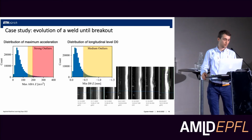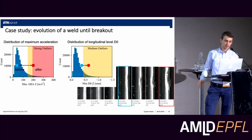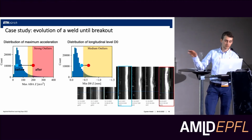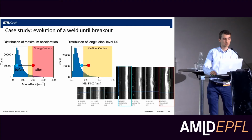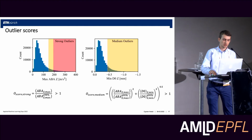Now, with the accelerations and the longitudinal level, we can observe that before the deviation happened, we have low indicators. So we have values which fit in the distribution. The D0 value is already increased, which could hint at developing damage, but after the breakout, the values are quite high. And using these indications, we now give outliers based on these different indications.